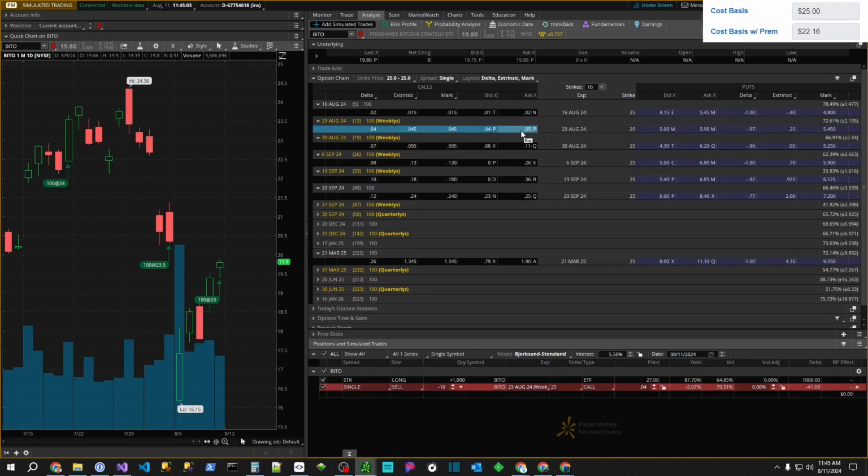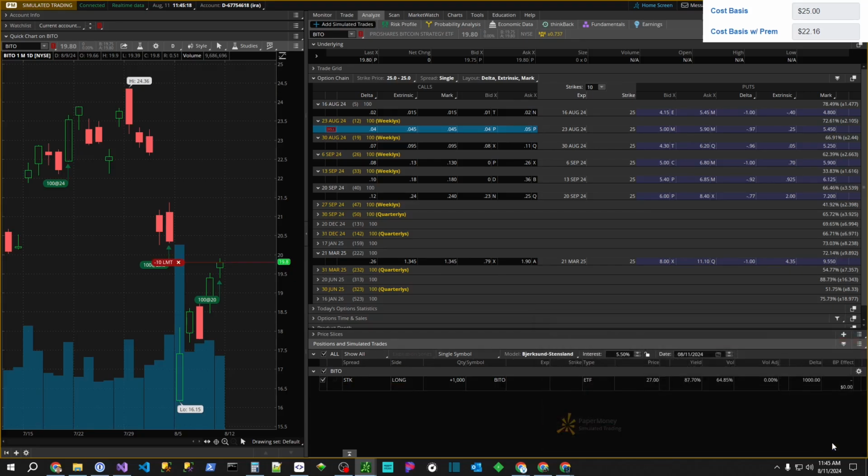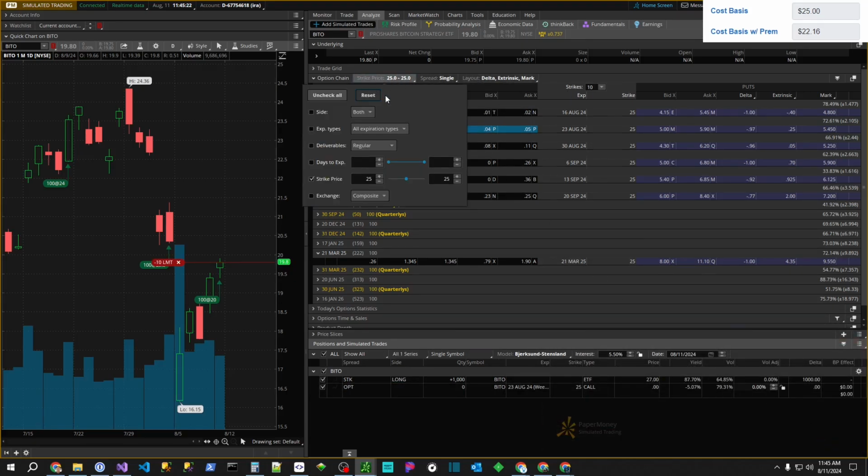And we should be able to get 4 cents because the mark is 4.5 cents, and that's the difference between the bid and the ask, 4 and 5 cents. So we're going to continue to go for 4 cents. We're going to right click, confirm, and send. We should get about $33 for that. We'll send that off, so that order is queued, and now we need to look for the cash secured put.